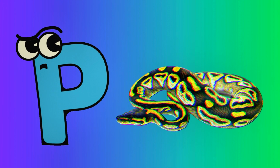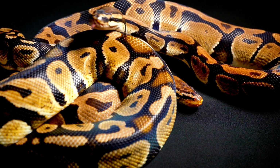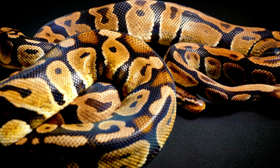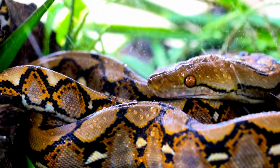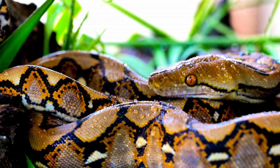P for Python. Pythons kill prey by coiling around and suffocating it, not by venom. Some species like the reticulated python can grow over 25 feet long, making them among the longest snakes in the world.